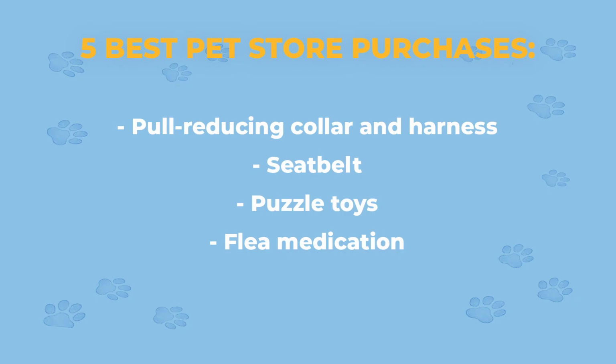Number 4 is one that I hope a lot of people know, but I'm not sure if they do. A lot of big box pet stores have pharmacies inside where pet owners can actually pick up their pet's anti-flea medication. Now, a lot of people listening may be wondering, if my dog doesn't actively have fleas, why do I need to get him anti-flea medication? So Dr. Ross, can you explain why?